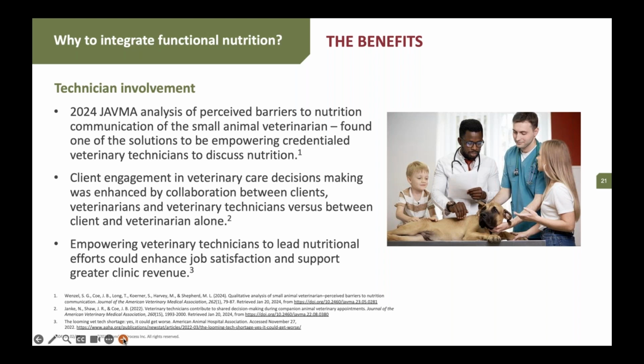They also, in this article, cited a different research study showing that client engagement in the choice of their care decisions was enhanced by collaborative communication between the client, the vet, and the tech versus just the vet and the client. And you guys have all seen this, right? I've certainly seen it a million times where I send the client up front with a certain product, they get up there and the receptionist even says, oh my gosh, I started my dog on that last month and she's doing so much better.